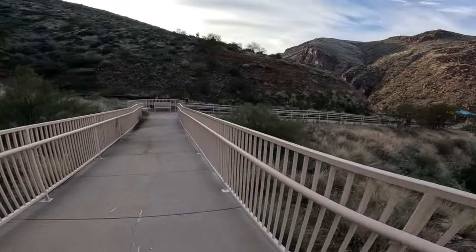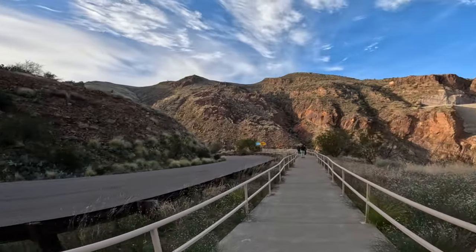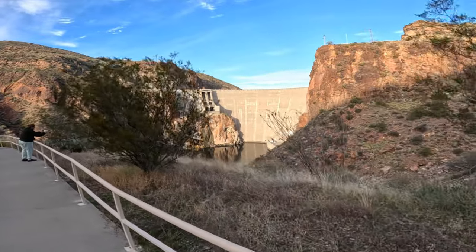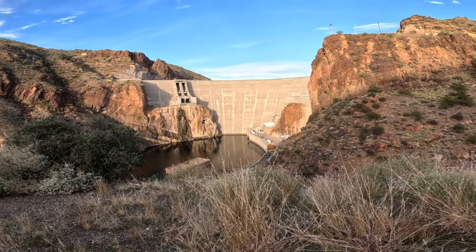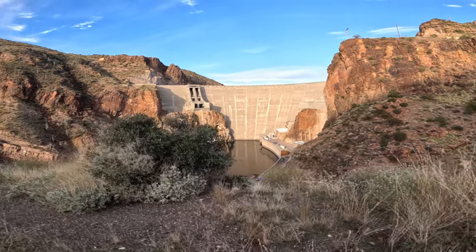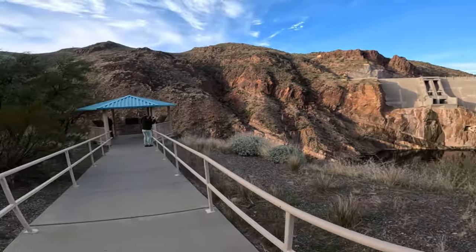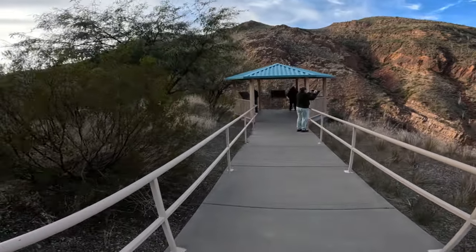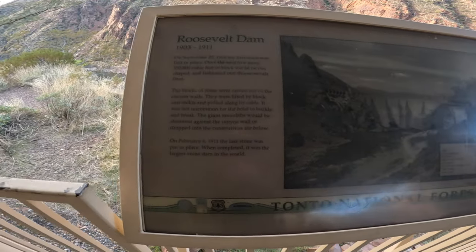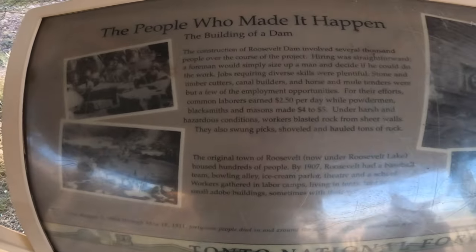Let's go find my parents. Lots of plant matter out here too. So cool. Man-made marvel for sure. Wow. It's a little dam, I would say. I've been to the Hoover Dam before as well. Let's go see if they have some information here about this dam. Finished in 1911. First stone was placed. Yeah, this is not easy work.